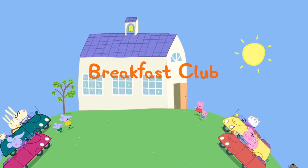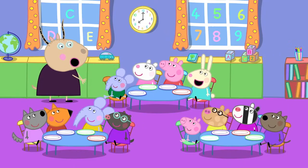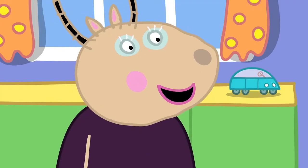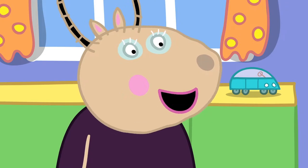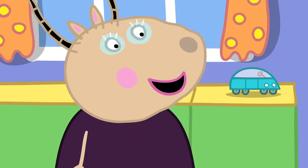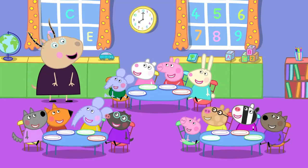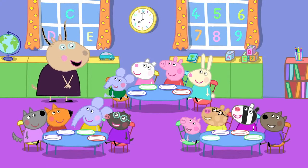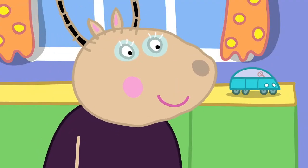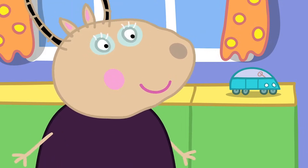Breakfast Club. Peppa and her friends are going to playgroup earlier than usual this morning. Good morning, children. Good morning, Madame Gazelle. Who knows why we have come to playgroup early today? Is it because we didn't learn enough things yesterday? No, Danny, that is not the reason. Is it because you like us so much? Well, I do like you all, but it is not the reason. Is it a very special day today? Yes, Pedro. We have all come to playgroup early because today is Breakfast Club.